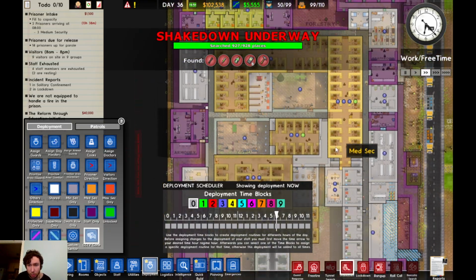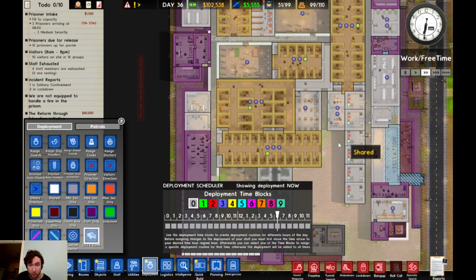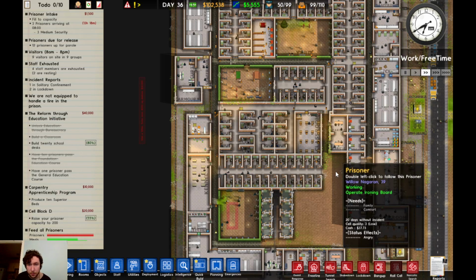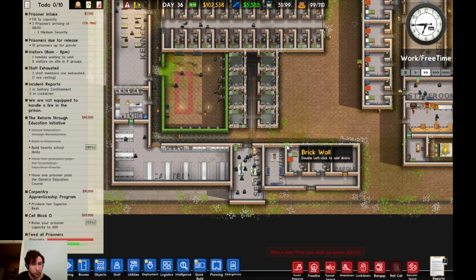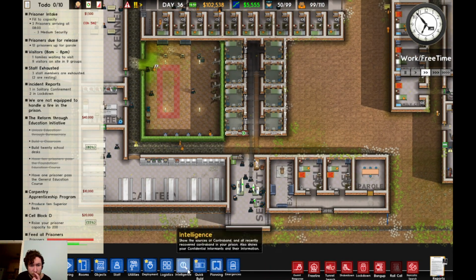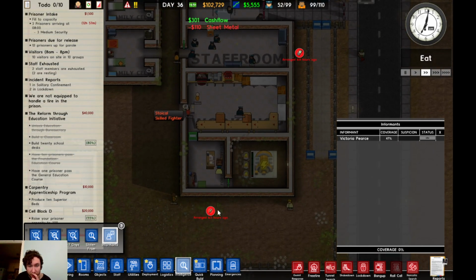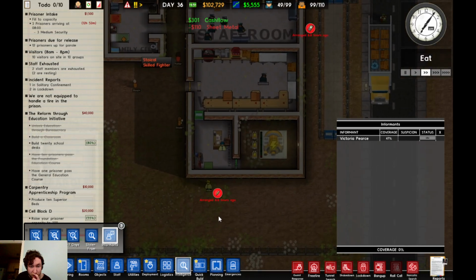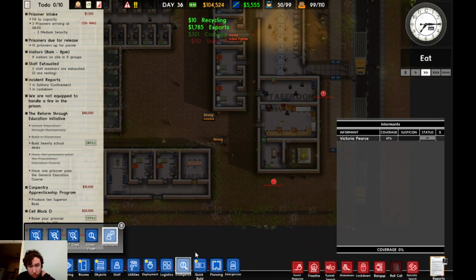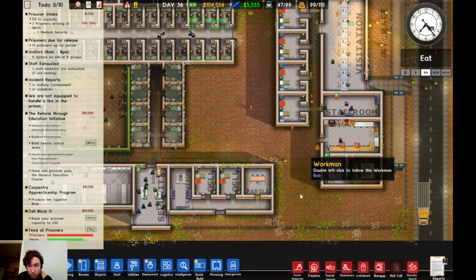Okay, we've got dogs in all of the cell blocks here. Three guards and a dog, with the exception of this one, which has two guards because it's only small. So that's okay. I don't mind that. Not bothered by that. More drops over here. It's really funny. That's a needle drop. That's interesting. That's not even a phone. Very interesting. Okay. It is what it is.